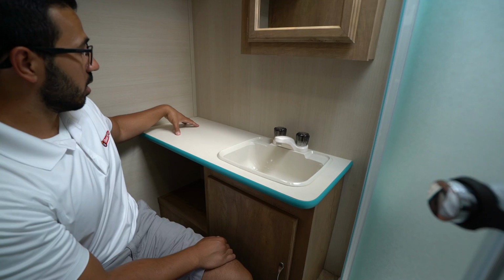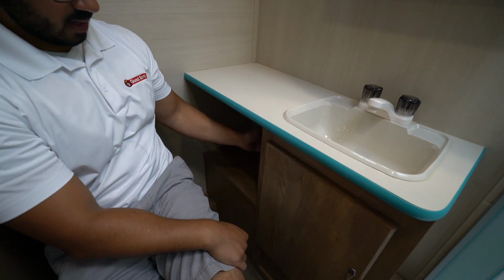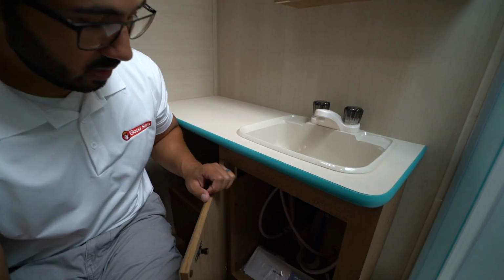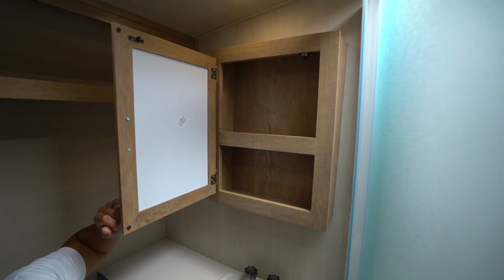You will notice your countertop space over to the side, little cubby hole right underneath that. It is worth mentioning there's an electrical outlet down here as well, so if you're wondering where to plug in your hair dryer, curling iron, that's the place to do it. Little bit of storage there as well as plumbing access. Right up top, mirrored medicine cabinet.